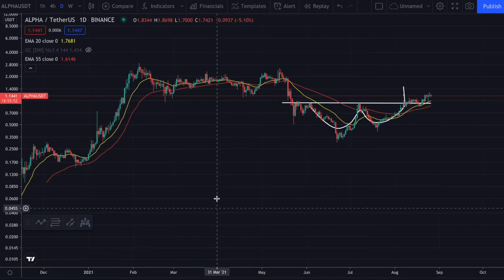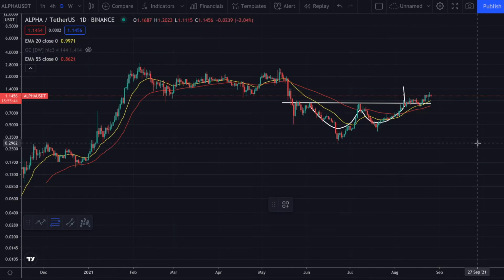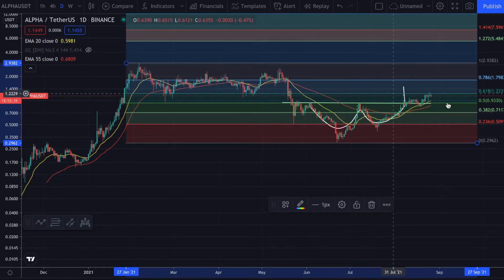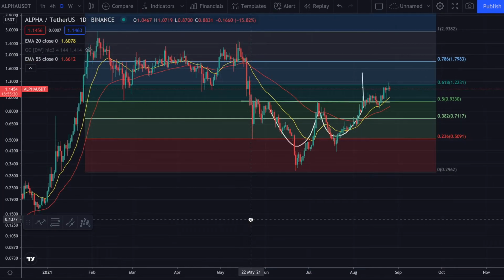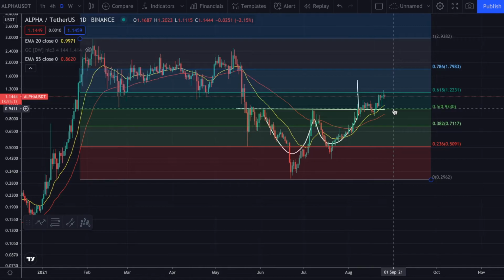So now I'm just going to pop in the Fibonacci's for Alpha to see what our long-term price predictions can be for this coin. So I'm just going to take this bottom to this high. And we can see that we basically just hit the golden ratio, the 0.618 Fibonacci, and post that we saw a small correction in the market. We might see a further roll in the market with Bitcoin correcting a little bit more. And if we do, we could expect Alpha to come back to test the 0.5 level, which is also the support line for this double bottom.